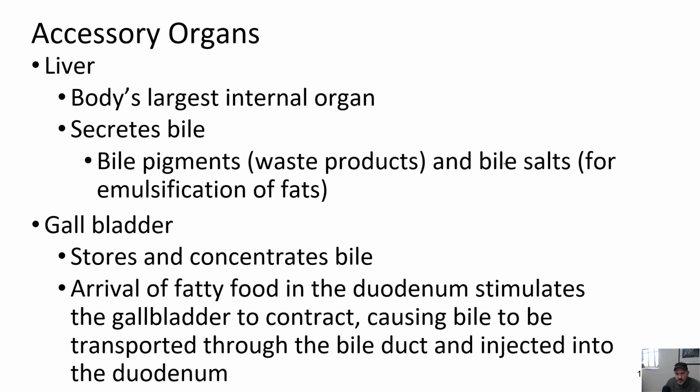Another accessory organ that we need to mention is the gallbladder. It receives the bile from the liver, and it stores it and concentrates it. And then if fatty food enters into the duodenum, the beginning of the small intestine, the gallbladder will contract, squirting bile into the intestine through the bile duct. And so what that does is it allows for those fats to be better absorbed by the body rather than passing through. So they allow us to absorb fats into our body.